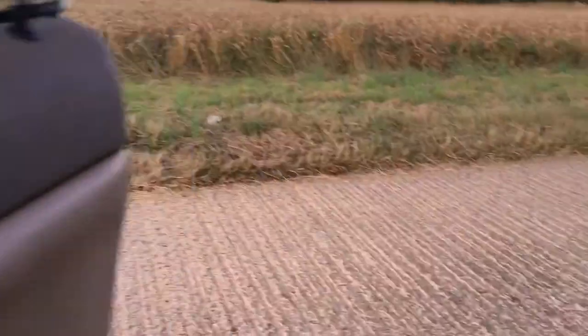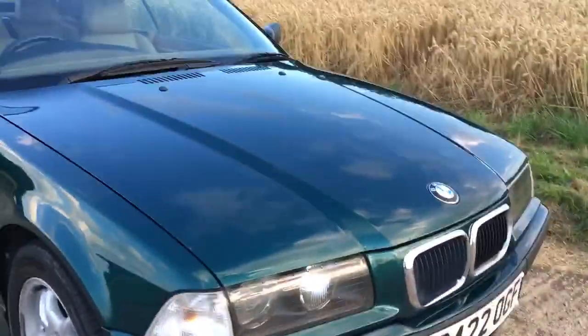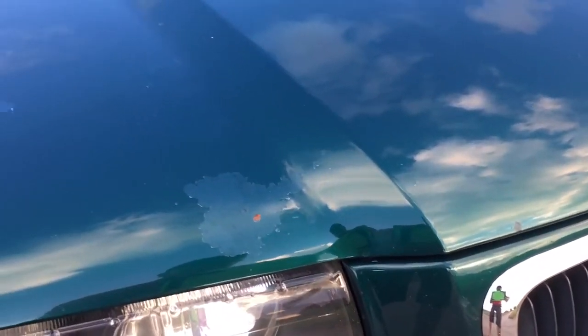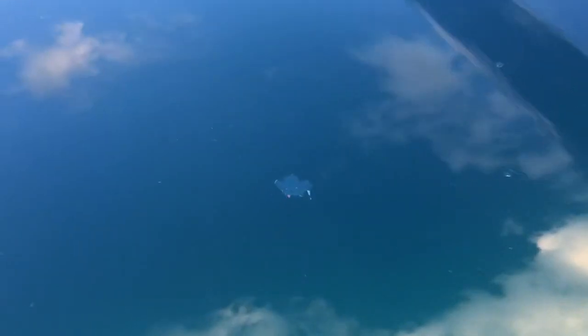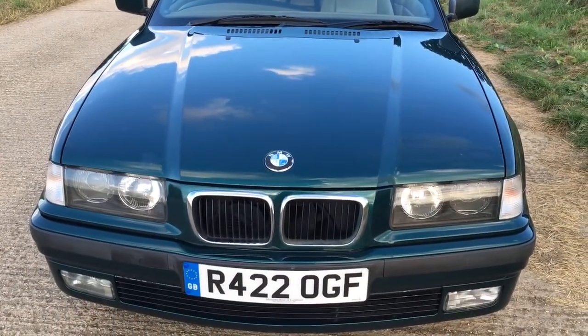Let me talk about some of the cosmetic blemishes, because mechanically this car is just excellent. It runs and drives like new. Okay, so on the bonnet, or hood as we say it back in the States where I'm from, we've got a little bit of clear coat peel, some lacquer peel here. There's a little spot there, and a little spot there, and a tiny couple spots there. But overall, you can see very, very presentable.